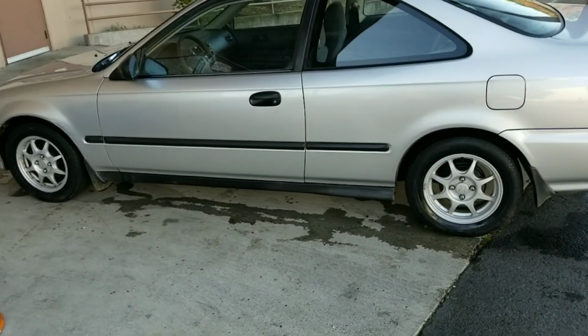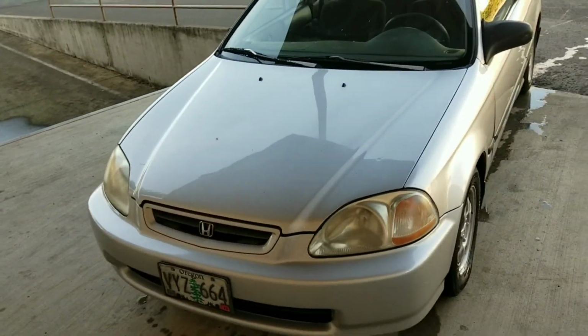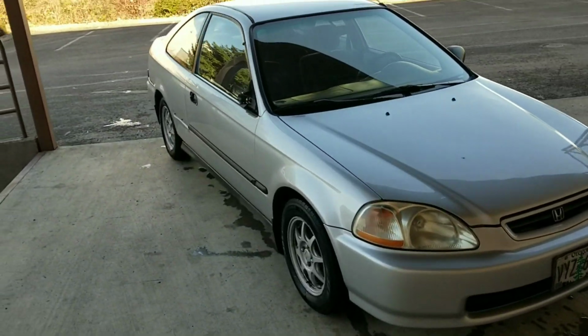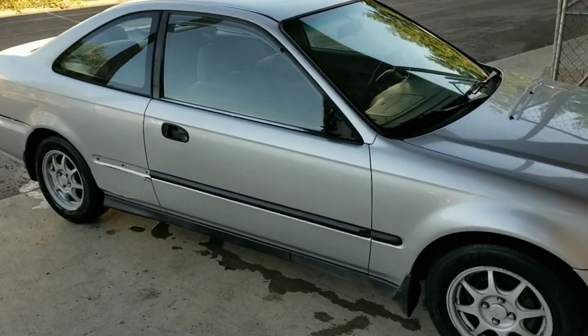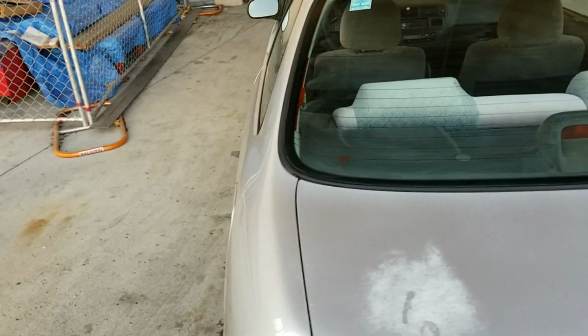Well, I washed it. Doesn't look terrible for Project Hoopty Civic. It's a hoopty. I mean, it's proper hoopty. Single cam VTEC. It's a '98, so it's OBD2. Yeah, it doesn't look terrible. Need to sort out the mirrors because, you know, daily driven hoopty.